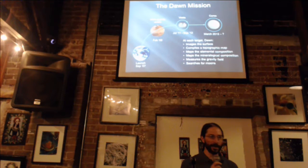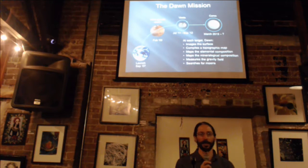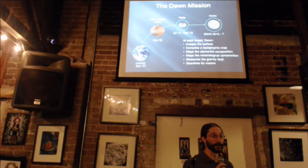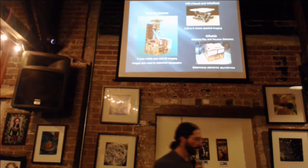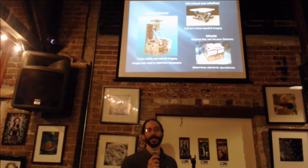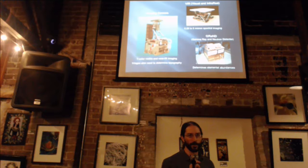So basically at each target, Dawn has various instruments. It images the surface, makes a topographic map, so the elevations, a digital terrain model, maps the elemental composition and mineralogical composition, measures the gravity field, and searches for moons. The way it does that, it has three instruments. There's the framing camera, which is basically a digital camera. It has different color filters, so it can take broadband images in different wavelengths, and then just a clear filter, so it's like a monochrome grayscale image. I'm going to talk mostly about that, since that's what I'm most familiar with, and that's what has most of the best data so far.